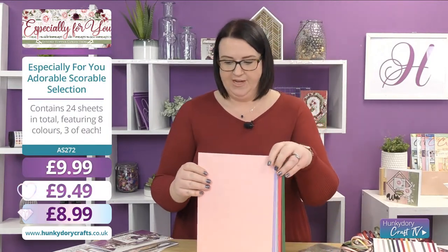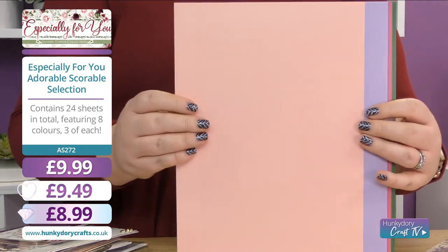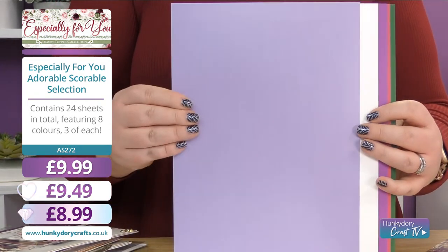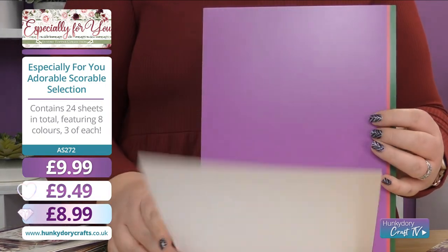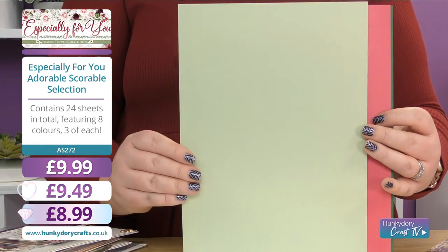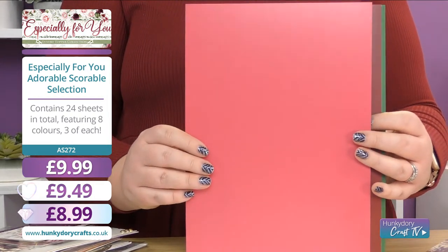We do have that gorgeous Adorable Scorable selection for you as well. Just looking at this, let me put it the right way up because the names are on the back. We have got Pink Flamingo, oh my word. We've got the lovely Lilac. We have got Pure White. We have got Violet. Oh, Soft Sage, essential. So essential. This colour, the Rose Petal.